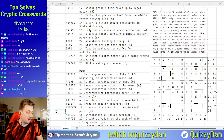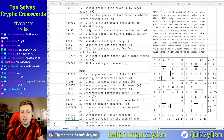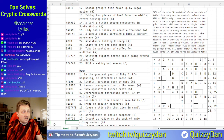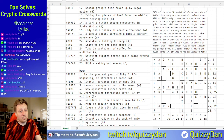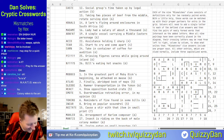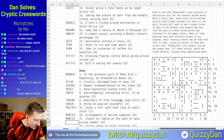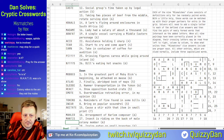Who is one of the characters in Guardians of the Galaxy, an empath. Very cool antenna. And a mantis is a colony member, I guess. Do they form colonies? A colony of manti? Mantises? I'm going to have to look up the plural of mantis now, aren't I? The plural of mantis is, in Chambers, either mantises or mantes. Oh, colony refers to the... Oh, so insect is the definition. Oh, of course it is. Sorry, yes.